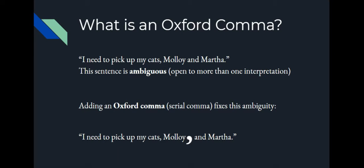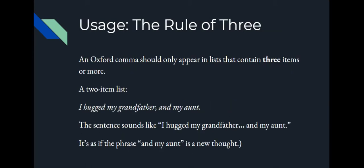Also known as a serial comma, the Oxford comma falls before the words and or or in a list of three items or more. This creates a slight pause before the last item in the list, making it clear that each part of the list, in this case my cats, Malloy, and Martha, is a separate item. Now that we have a basic understanding of what the Oxford comma is, let's take a closer look at how this punctuation mark is supposed to be used.